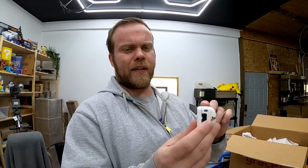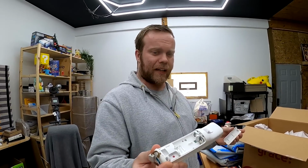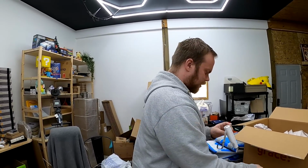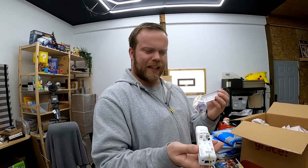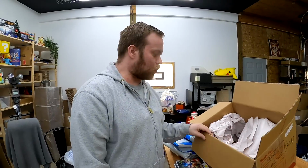This does have corrosion on the port here, which means, yep, the batteries exploded inside this controller, and then the acid leaked into where the nunchuck plugs in. So that's pretty rough on that controller. But this one looks a-okay. I mean, it's good enough. But if they don't work, we do have extras. Extra controller. So, pretty cool little mystery box.